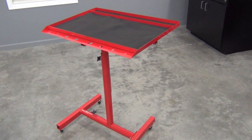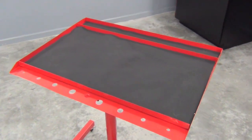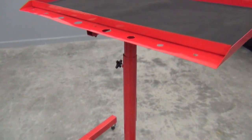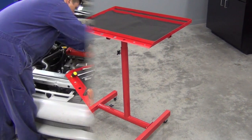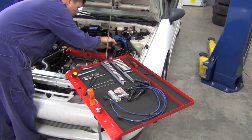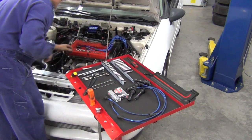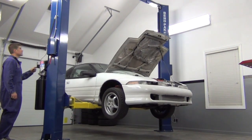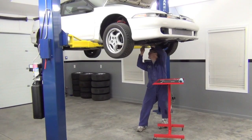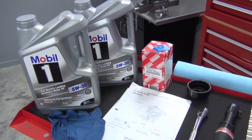So here it is, put together and ready to work. It's very flexible, as the top can be rotated or moved up and down for different jobs. It also features these tool hooks to keep everything within reach. It's tough too, as it can handle up to 55 pounds. Although I just started using it, it has already become something that I rely upon. Whether working under the hood or if I'm under the lift and need things within reach, it's great to have. If you do lots of wrenching on cars, you definitely need one of these.